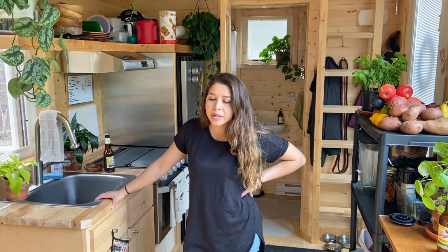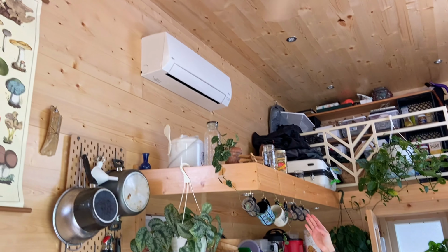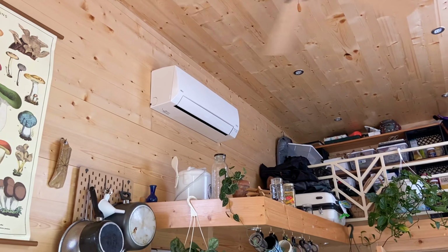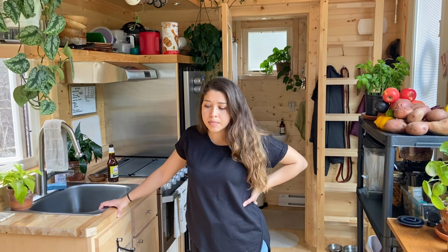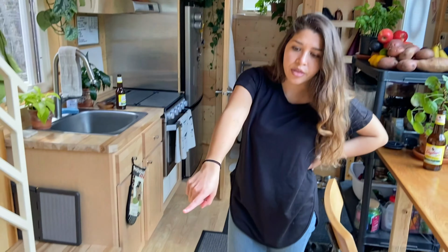So you may be wondering about heating, and also how we keep our house cool in the summer, because we do live in a seasonal climate. And we have a split AC pump, which we honestly don't use that much. You can see it right up there. In the winters, we mainly use our RV heating system, which is awesome. It blows out of this vent there. There's a second vent down there, and also a third vent over there.